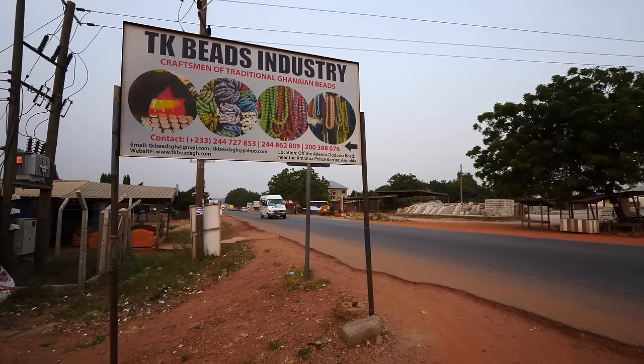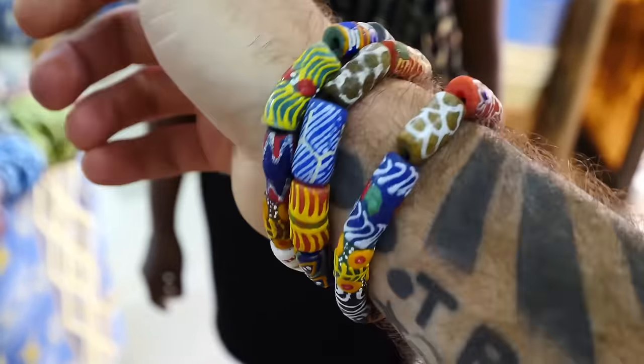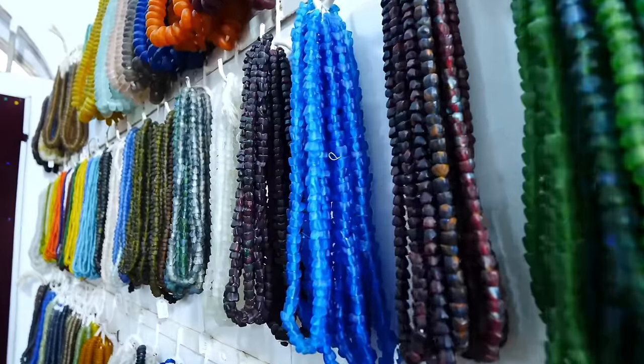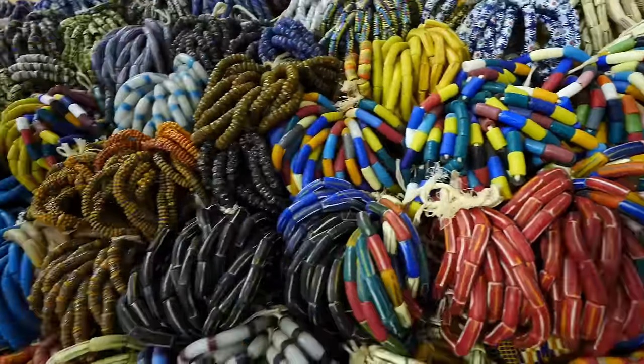TK Beads is open to the public every single day except Sundays from 8 a.m. to 5 p.m., and on Saturdays they close at 4 p.m. You can come do the exact same tour I did. Go to the back, see them molding the beads, go in, see the workshop. It depends on what day you come, what time.